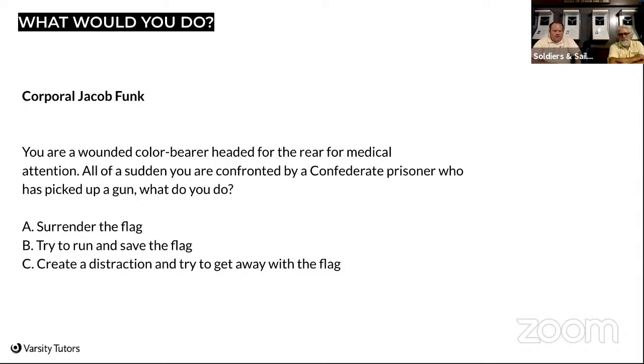Do you, letter B, try to run and save the flag? Or letter C, do you create a distraction and try to get away with the flag? Yeah, again, tough decision. And this guy's got a gun pointed right at you. He could take your life at any moment.